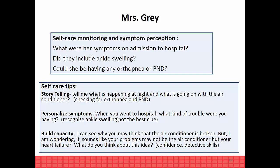No, they didn't. So the fact that she's checking ankle swelling is lovely, because maybe her neighbor gets ankle swelling, but ankle swelling is not her clue. You want to congratulate her on looking for something that is related to heart failure, but we need to turn it around and figure out what is related to her symptoms of heart failure. And so we started going on about what's going on with the air conditioner. Her symptoms tend to bother her at night, and the air conditioner isn't working at night.